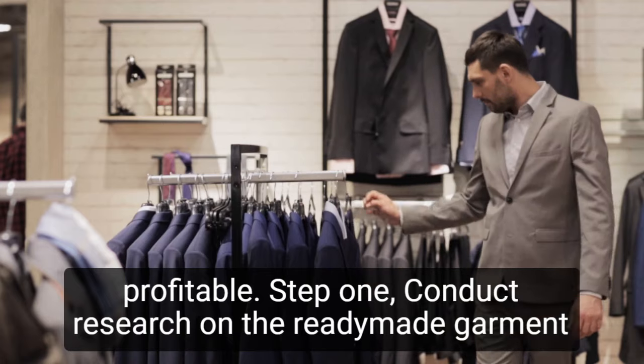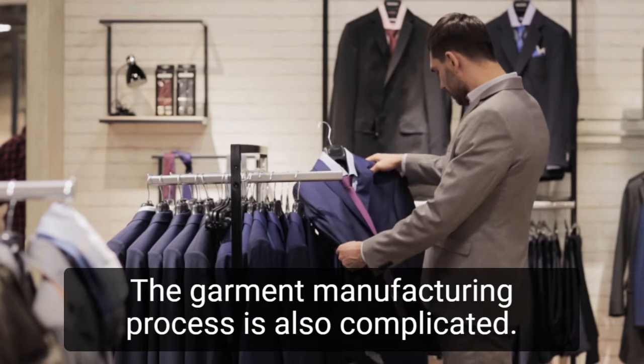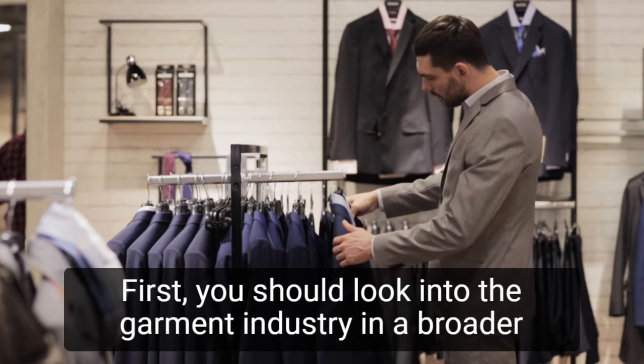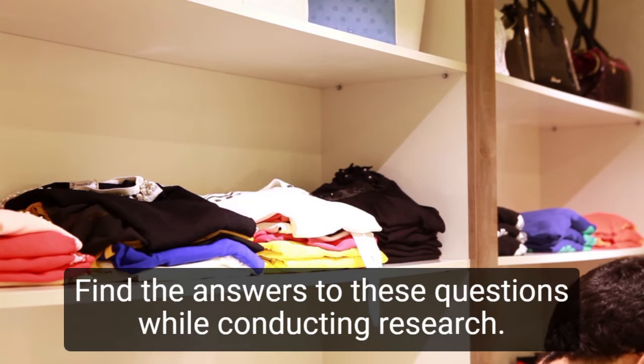Step 1. Conduct research on the ready-made garment industry. The ready-to-wear garment industry is massive. The garment manufacturing process is also complicated. First, you should look into the garment industry in a broader sense. Examine the entire apparel supply chain. Find the answers to these questions while conducting research.